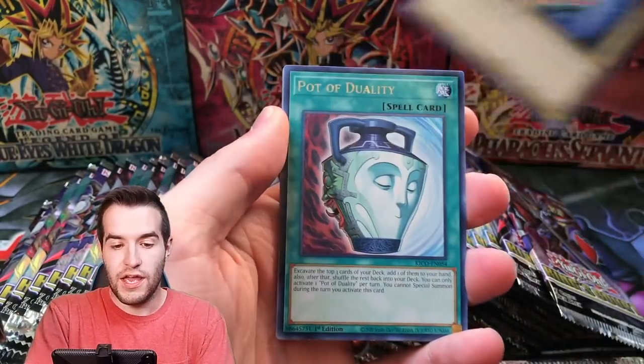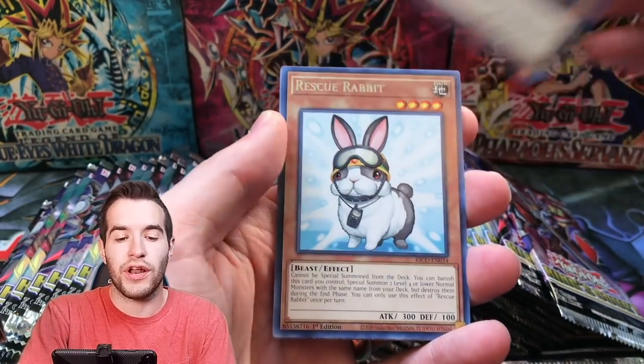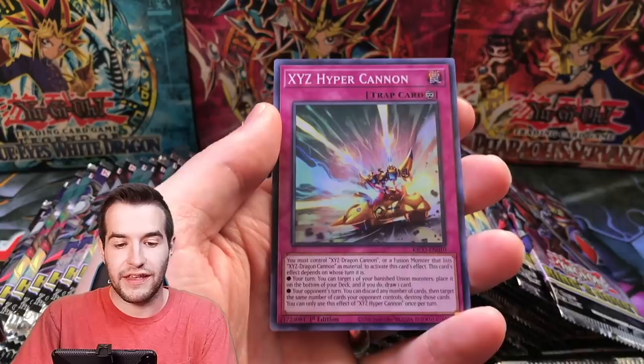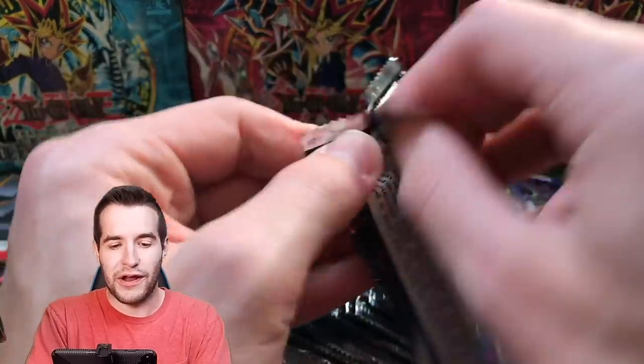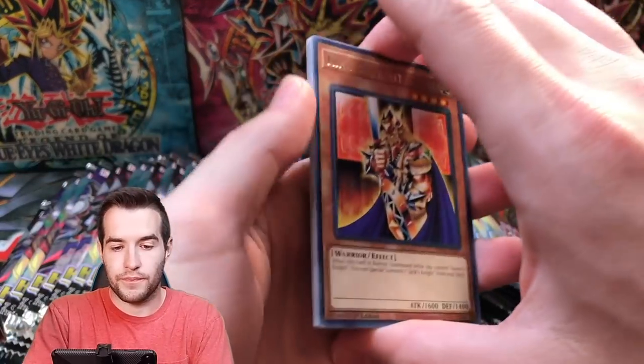Here we go, third pack. We have two whole boxes here, so hopefully we can pull something good. Usually collectors are one out of three, though, so you're not necessarily going to get one out of two boxes. Infinite Cards got a reprint, finally. XC's Hyper Cannon, so maybe that'll bring down that LON value. It is a decently valued rare out of LON, even unlimited, probably because there's not many printings of it.